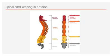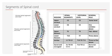Now, what are the spinal segments? It is a part of the spinal cord to which a pair of spinal nerves is attached. The spinal nerves emerge through their respective intervertebral foramina. If we discuss the vertebral levels of the spinal segments, in the upper cervical region the spinal segment is cervical 2 and the vertebral level is also cervical 2. So the general rule is the same level.